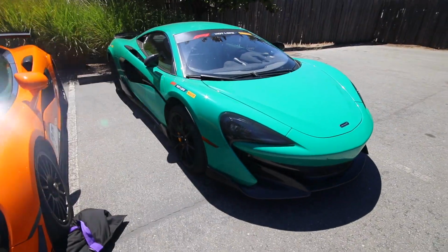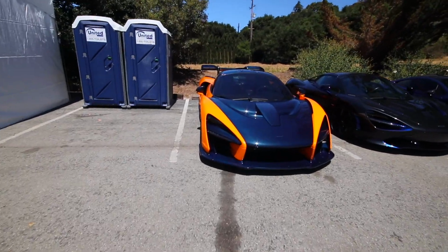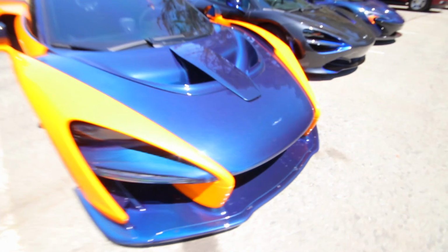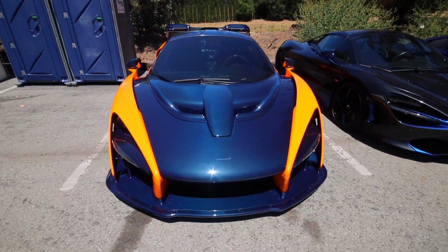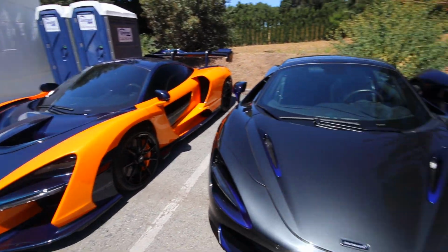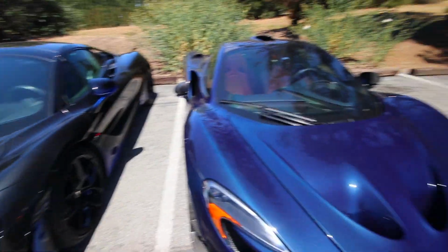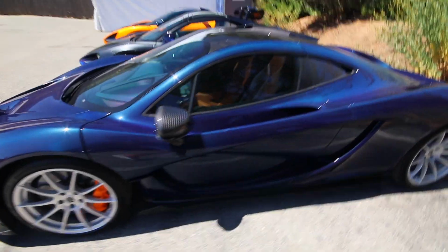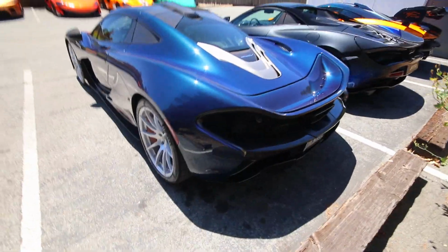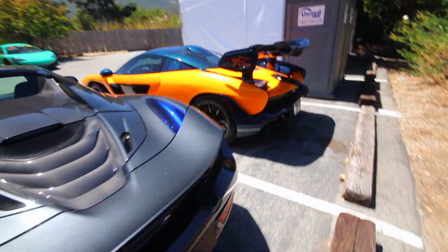And then here's a 600 LT. Beautiful Senna. This is something that I haven't seen before in this spec. It's beautiful, all the exposed carbon hood. I've never seen a blue carbon in the Senna. Looks amazing. Next to that is the all-new 720S Spider. And finally, there's the McLaren P1 in full exposed carbon. Final car here being the full exposed carbon P1. And there's the back of the 720S Spider. And then the Senna.